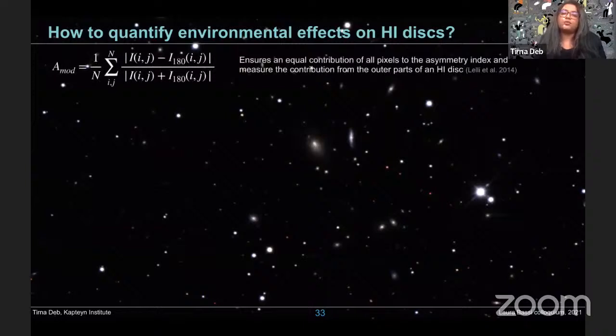And for that, we use A_mod, the modified asymmetry parameter that was introduced by Lelli et al., to ensure an equal contribution of all pixels to the asymmetry index and to measure the contribution from the outer parts of the H1 disk also. Because in the traditional definition of asymmetry, the most weightage was given to the brightest pixels. But for the H1 detections, the outer part of the H1 disk has mostly all the asymmetric features. So we need to also give equal weightage to the outer part of the H1 disk.